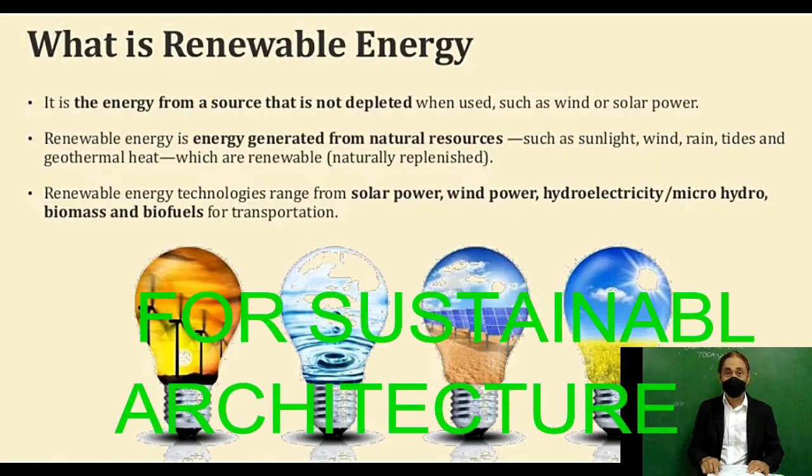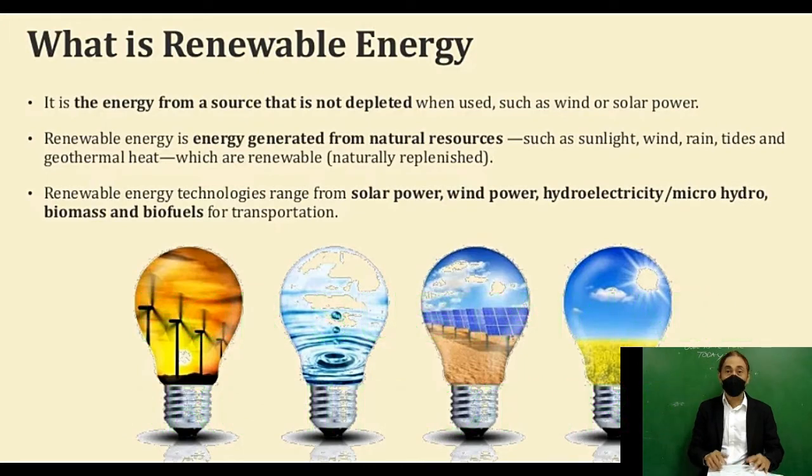So what is renewable energy? It is the energy from a source that is not depleted when used, such as the wind or the solar power. Renewable energy is energy generated from natural resources such as sunlight, wind, rain, tides, and geothermal heat, which are renewable and naturally replenished. Renewable energy technologies range from solar power, wind power, hydroelectricity, and micro-hydro, to biomass and biofuels for transportation.